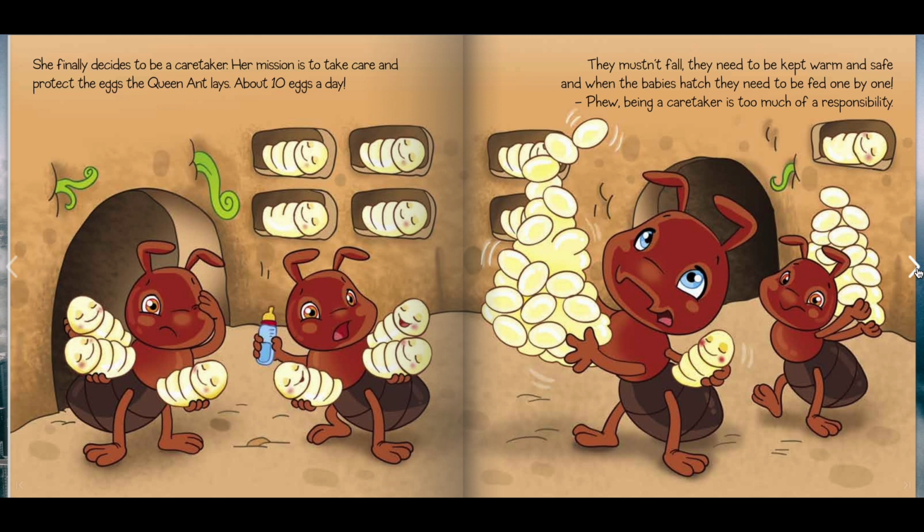She finally decides to be a caretaker. Her mission is to take care and protect the eggs the queen ant lays. About 10 eggs a day. They mustn't fall. They need to be kept warm and safe, and when the babies hatch, they need to be fed one by one. Phew! "Being a caretaker is too much of a responsibility."